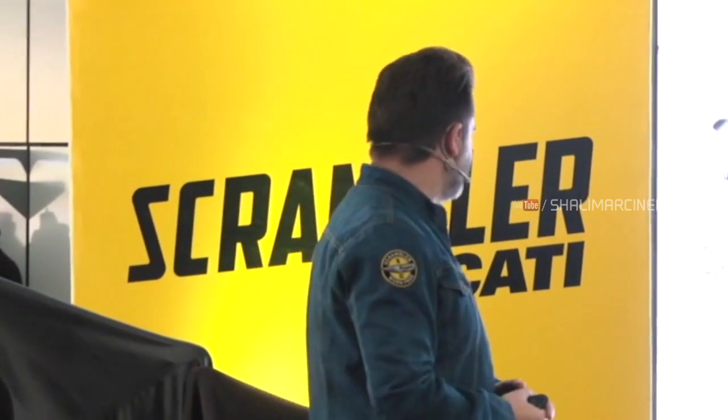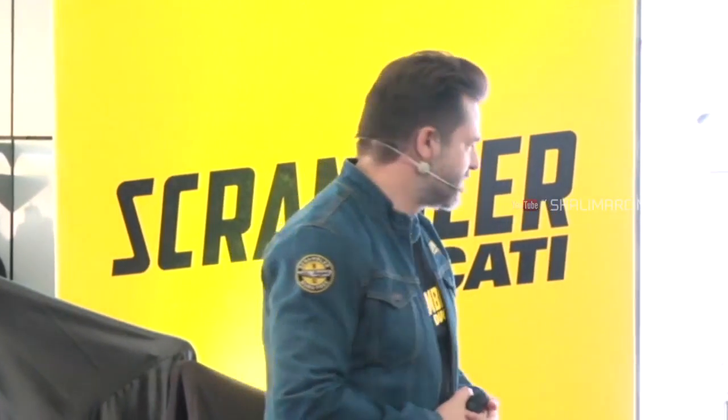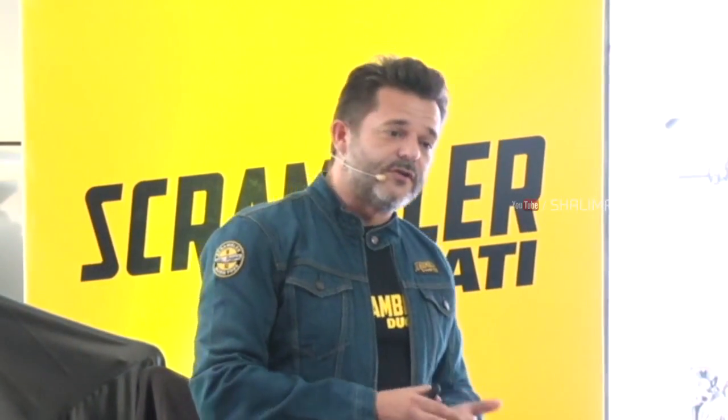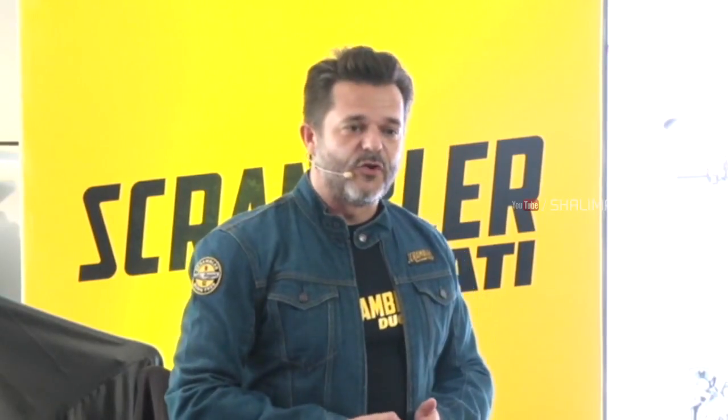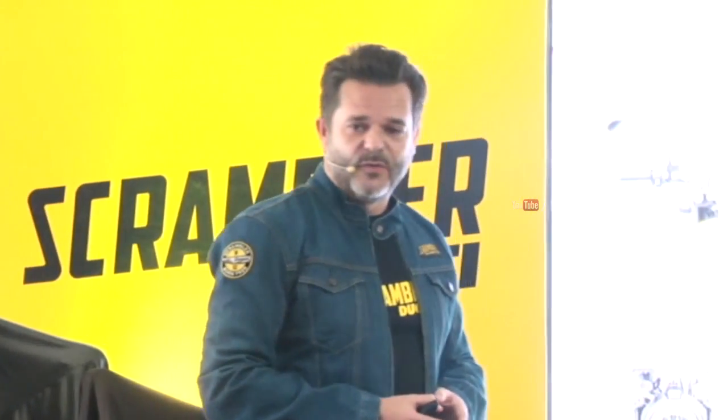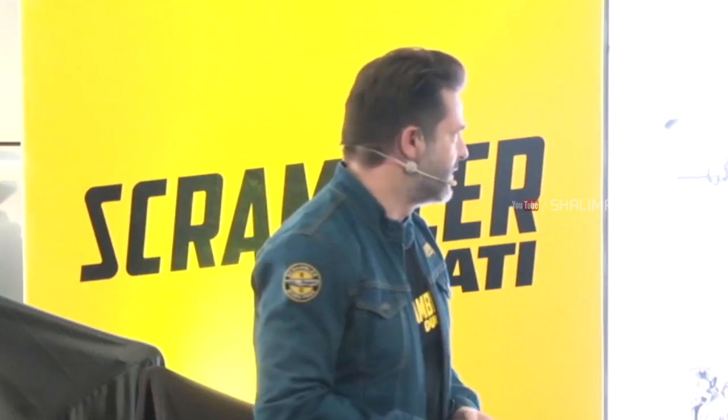Then, things that we take from the big sister of Scrambler, which is the 1100, are the new LED turn indicators, which are not only LED, but also when you turn and then come back to normal, they turn off automatically. And of course the DRL headlight that you know is already on the Scrambler 1100.